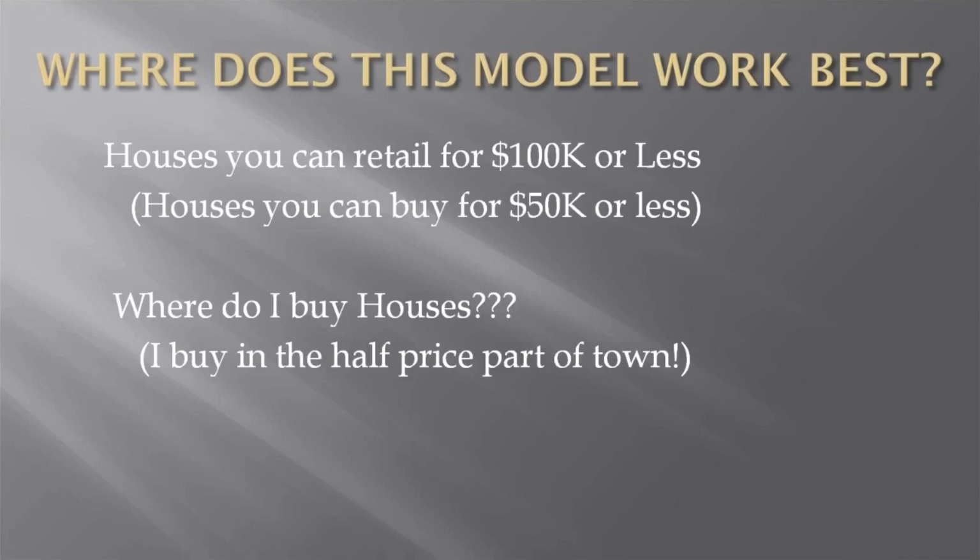People ask me all the time. I like this when people ask me, so where do you buy houses? You know, they're all thinking bad part of town or wherever. I like to tell people, I buy houses in the half price part of town. And that's the God's truth right there. Wherever they're half price, I'm probably in.